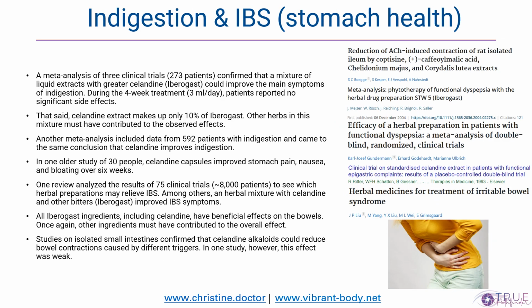Are you suffering from indigestion or irritable bowel syndrome? Well, greater celandine can help you. A meta-analysis of 3 clinical trials with 273 patients confirmed that a mixture of liquid extracts with greater celandine, in this case the preparation is known as Iberogast, could indeed improve the main symptoms of indigestion. During a 4-week treatment with 3 milliliters per day, the patients reported no significant side effects also.